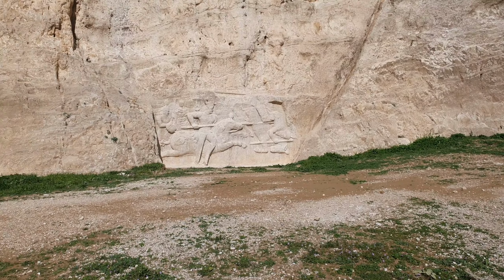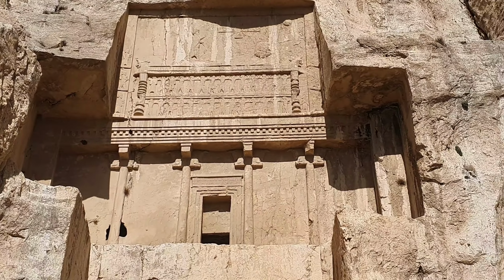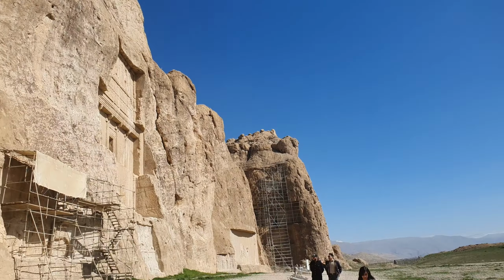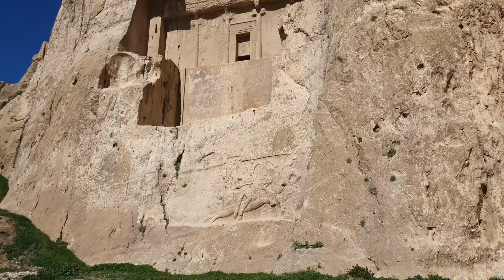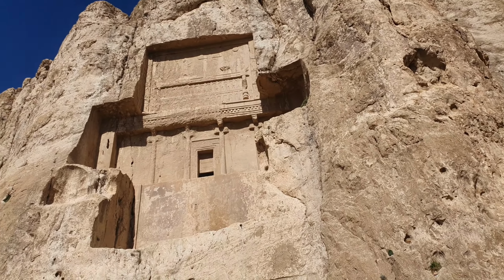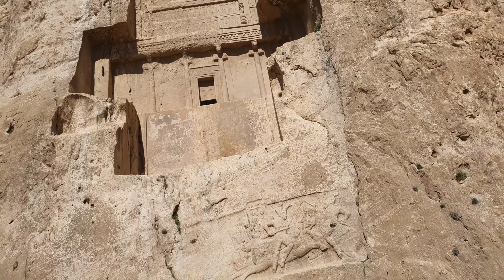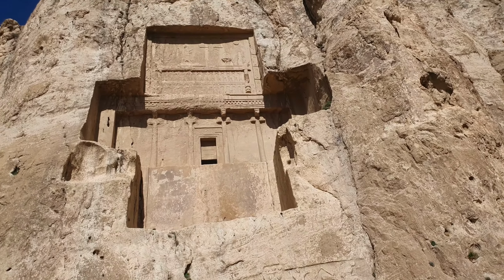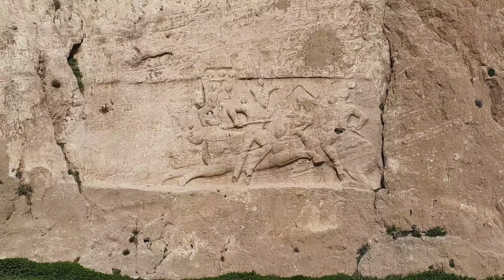So yeah. Okay, this is the victory of Hormuz II, and this is the tomb of Artaxerxes I. That one over there is Xerxes. That's Darius I, and that's Artaxerxes I. Okay, this is the tomb of Darius II. He continued his ancestors' legacy very well, unlike Darius III, who simply surrendered to Alexander the Great. And this is the Battle of Shapur II.